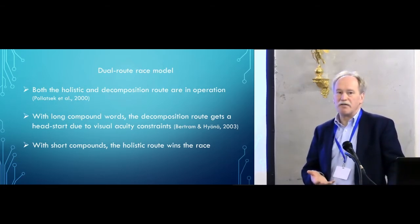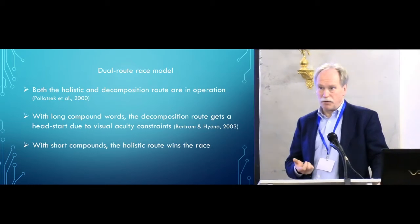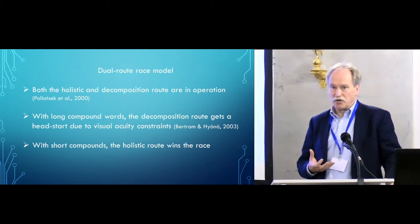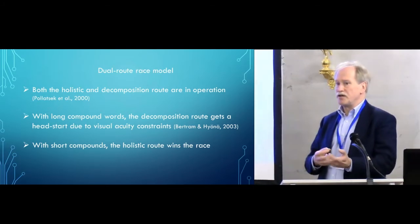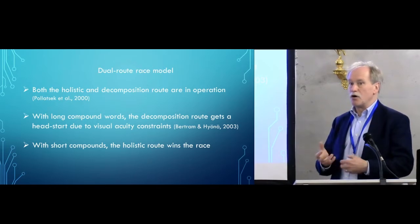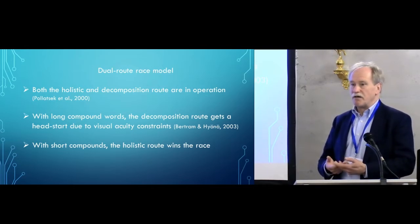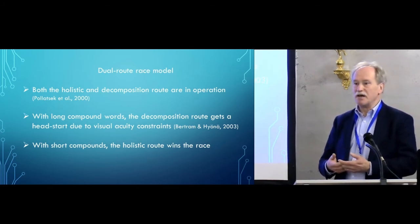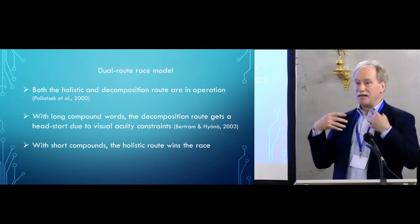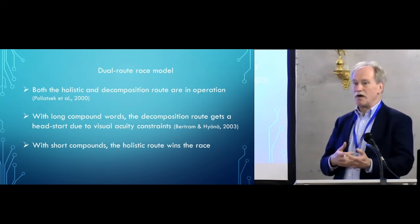Okay, so how have we interpreted this pattern of results? We've used, among other people, we're not the first ones to introduce this, the dual route race model. But the idea is, as you saw, we found both constituent frequency effects and whole word frequency effects. So it seems that both the holistic route and the compositional or decomposition route are in operation. So the idea is that they both are in operation at once, and depending which one is faster, that's the one that you use.